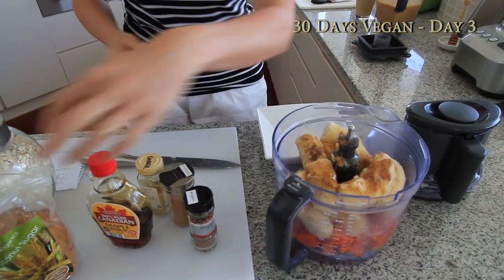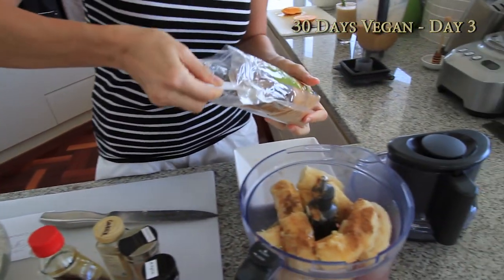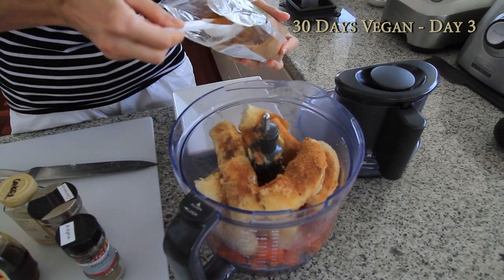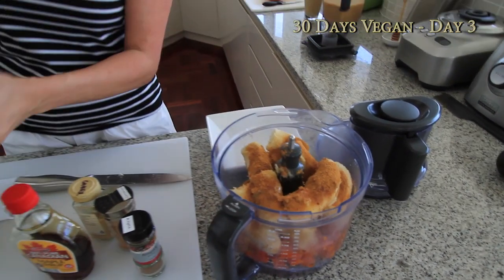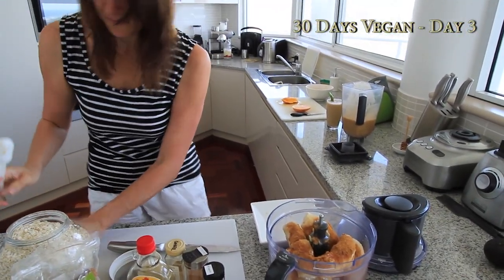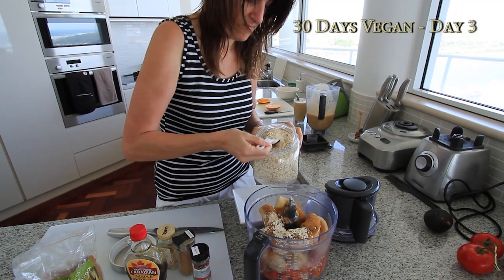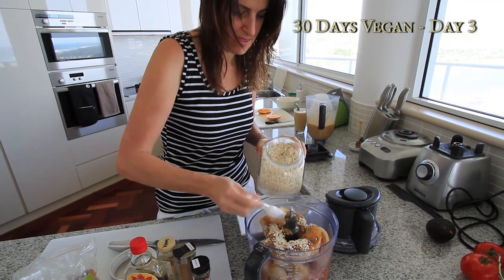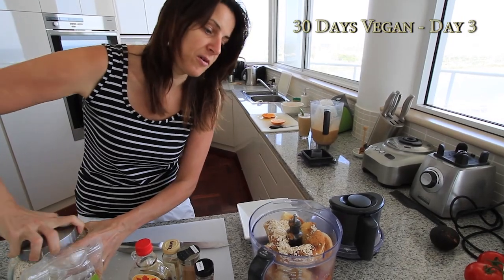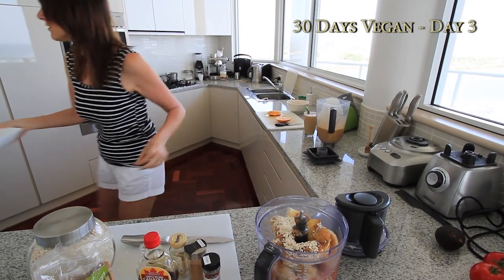And I'm going to add some coconut sugar as well. I'm going to put about 1.5 tablespoons of coconut sugar. Three tablespoons of rolled oats. We've got organic oats that we're using. And I'm going to need a little bit of liquid here, so let's get some water.